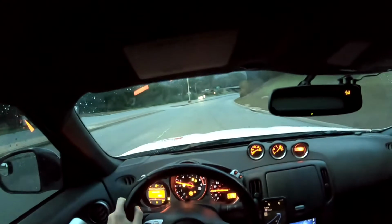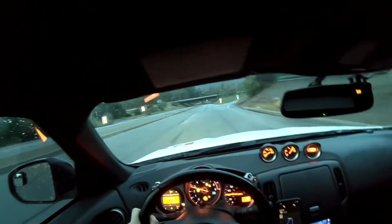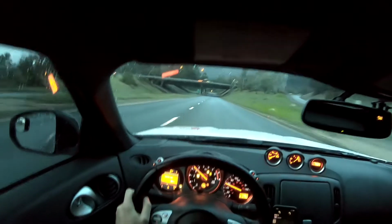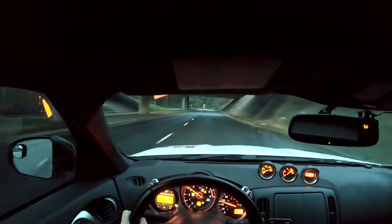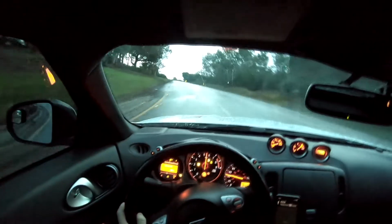Yeah, once we start getting on the freeway, I'll let you guys know and then tune back in with you. Yeah, we're approaching the freeway entrance now. It's a lot of water. This corner is normally pretty fun. You can get moving on it pretty quick, but I have no assists helping me besides ABS right now, so I'm not trying to really take much chances.